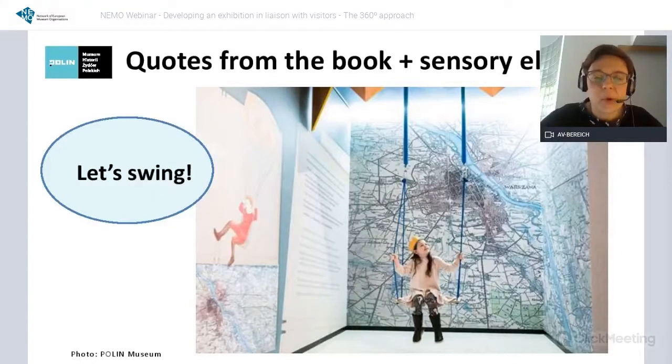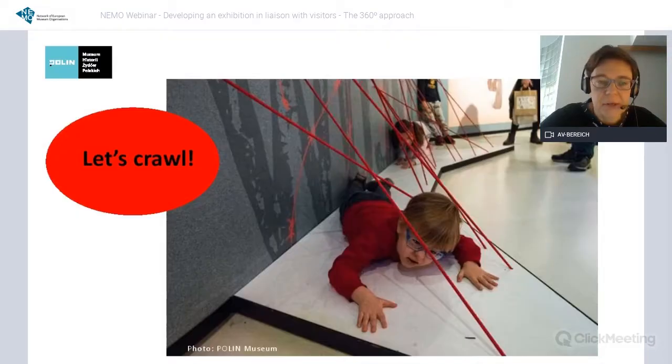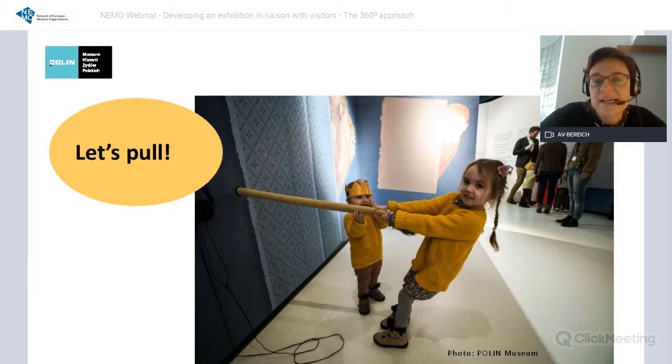And we put in this book, on one hand, quotes from the book with headphones. But on the other hand, a lot of sensory elements. So children could swing in this exhibition. Children could crawl and also pull. In this case, we have here a lion's tail. So children could pull the lion's tail. A very attractive point of our exhibition. So the lion is in a book, in this specific book.